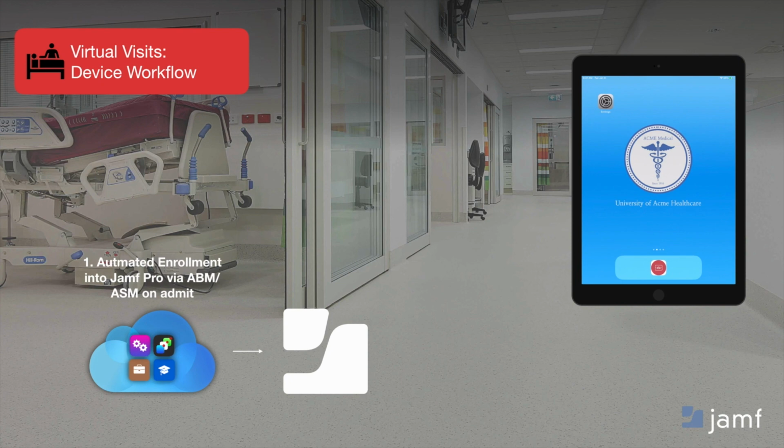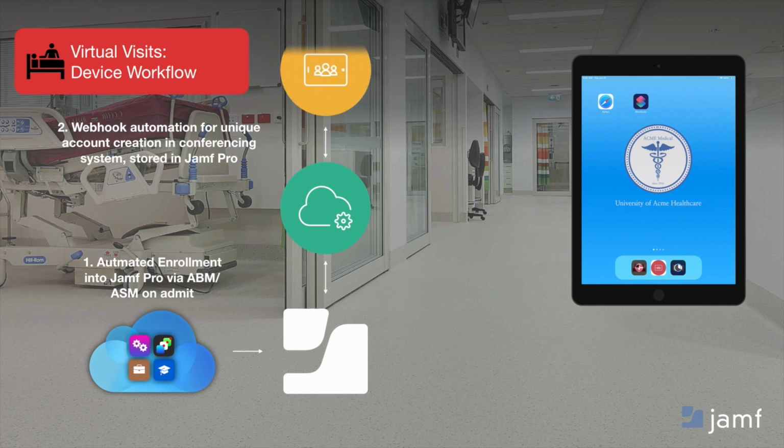Yeah, sure. So we've talked a lot about the automated enrollment and how the iPad uses Apple's device enrollment program to provision the device into Jamf via just a couple of quick setup steps. And then we have the device enroll. We have a webhook that triggers on enrollment so that the iPad is reaching out to Jamf. Jamf reaches out via the webhook to Zoom, has Zoom create that unique ID for a new user account, and then passes that information back into Jamf as an extension attribute.